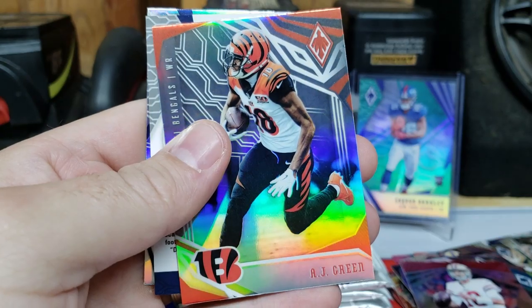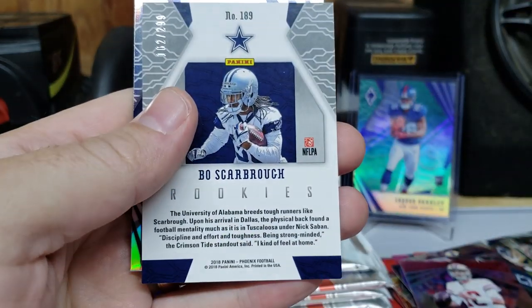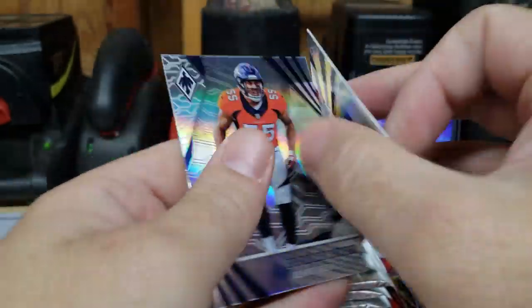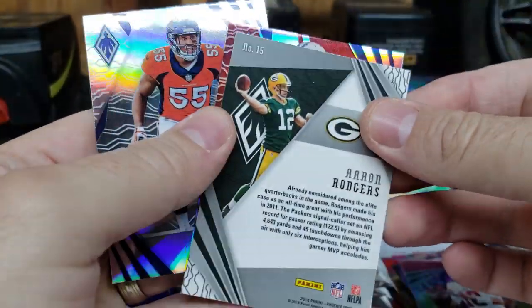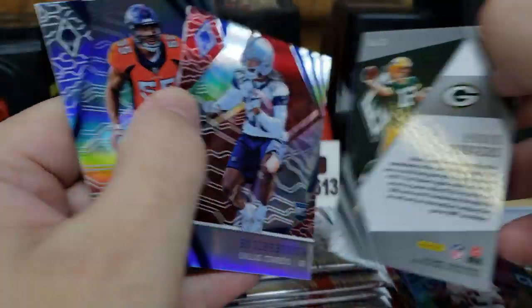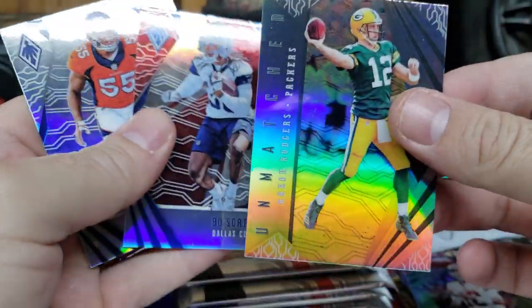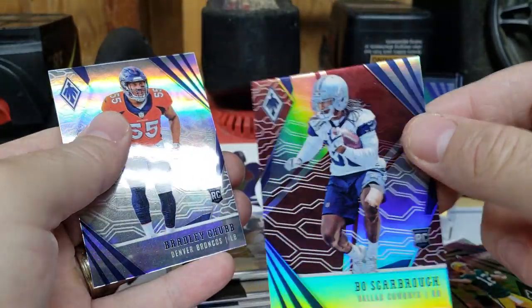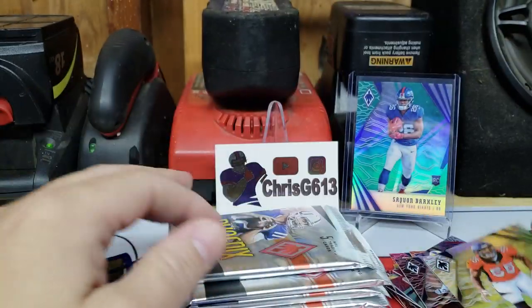Stefon Diggs, AJ Green, we got Bo Scarborough, who's cut by the Cowboys, 102 out of 299. We got Aaron Rodgers as well. Aaron Rodgers is unmatched, that's pretty cool. Bo Scarborough is that maroonish color. And we got Bradley Chubb, rookie.